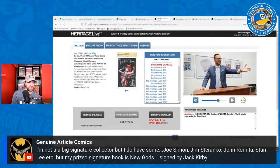I'm not a big signature collector, but I do have some Joe Simon, Jim Steranko, John Romita, Stan Lee. My prize signature is a New God signed by Jack Kirby. Yeah, the Jack Kirby signatures are a lot less common. There's a lot less of them out there.